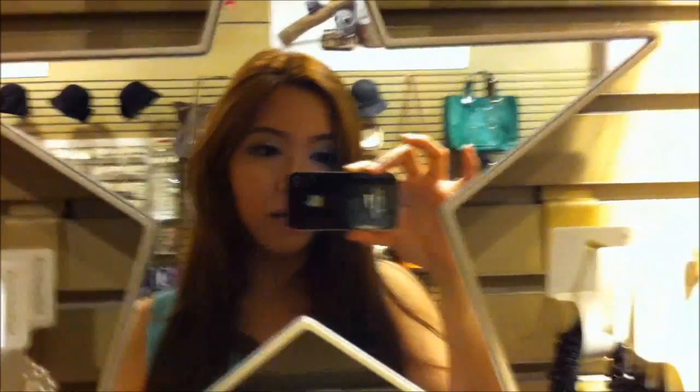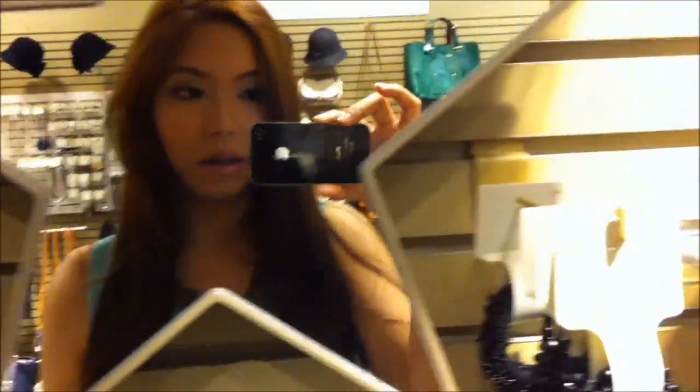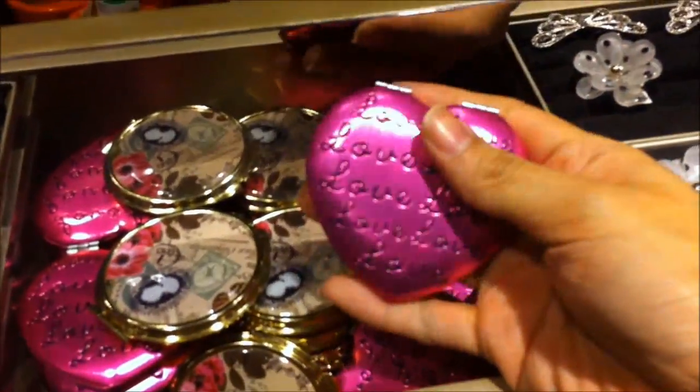My makeup for today is mostly Shiseido. And they even have phone cases. And these are mirrors.